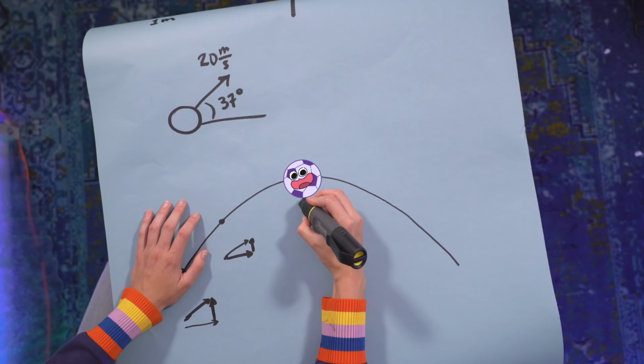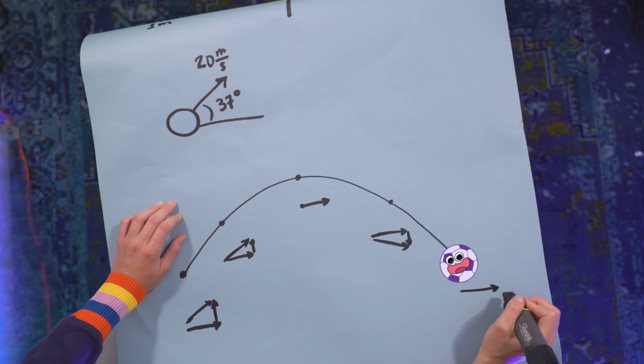It's still moving sideways, but for a fraction of a second, the ball has stopped in the up and down direction. Acceleration is still 10 meters per second squared down, but the vertical velocity is 0 meters per second right at that point. And then right after that point, the ball starts moving with a downward velocity.